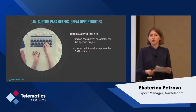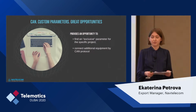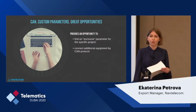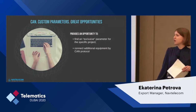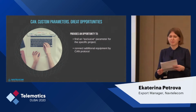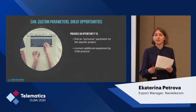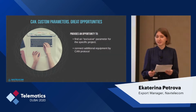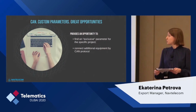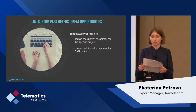Well, but for sure, not all customers are satisfied with the information provided by the basic parameters. The most inquisitive specialists use CAN-bus data in such niches of transport monitoring as agriculture, rental services, and cargo transportation companies, and many others. And here we provide them the opportunity to independently configure the devices by parsing parameters by identifiers known to them. And also custom parameters allow to connect additional equipment using CAN protocol.